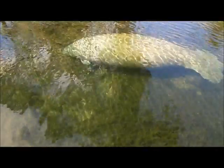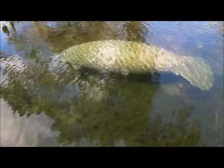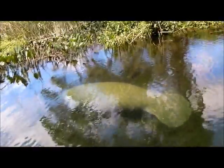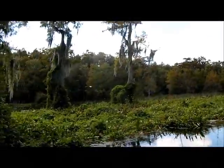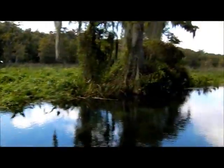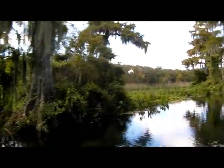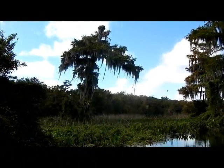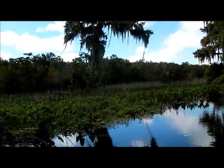Yeah, he's asleep. I got a really good picture of his nose though, right up from the camera. Big old tail. Pretty. Yeah. There's another one. Man, it is big.